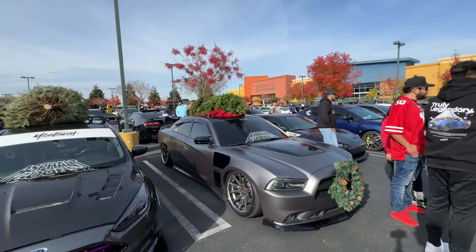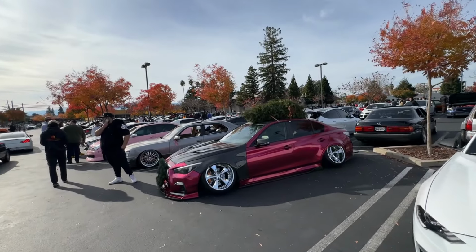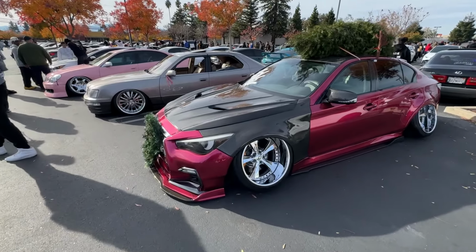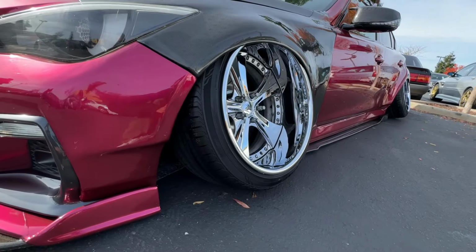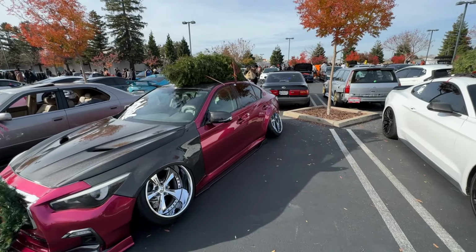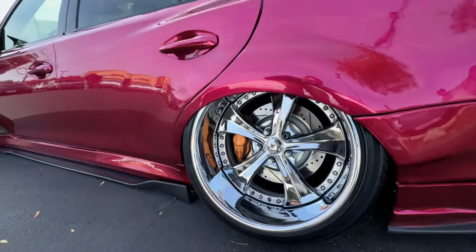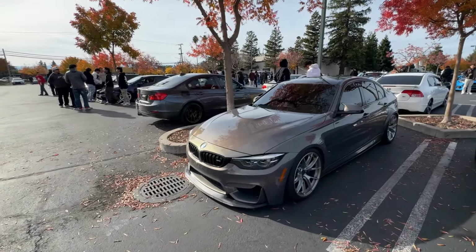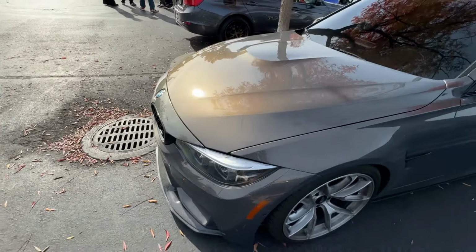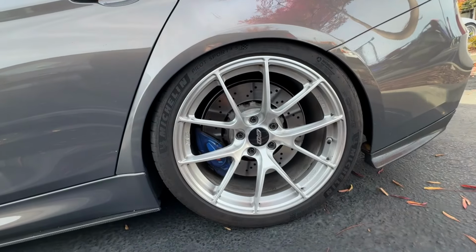Got the Christmas tree squad over here. That is a rowdy queue right here. You see the ice. That's insane. Look at how much camber is in the rear. My guy is going crazy. Damn. Y'all already know about this color. One of the best out. Low key tucking.